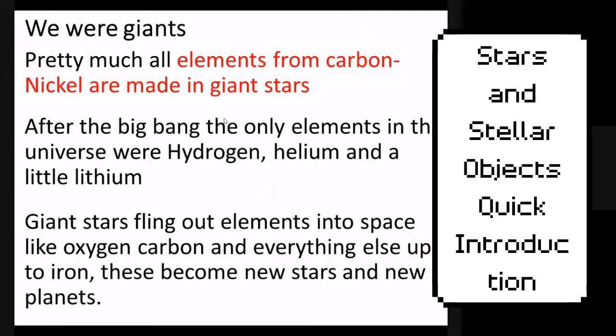Now, all the elements that we pretty much deal with every day other than helium, I mean, unless you're holding a helium balloon right now, a lot of other elements actually come from these giant stars. So the carbon, the nitrogen in your body, the oxygen you're breathing right now, they all come from giant stars, and usually the supergiants, not just regular giants.